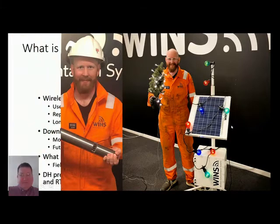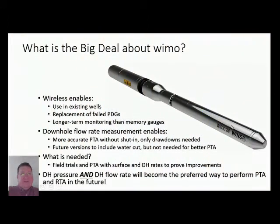Doesn't that look nice? So what is the big deal about Wimo? The wireless capability enables you to use it in existing wells. You can replace failed PDGs, permanent downhole gauges, and you get longer-term monitoring compared to memory gauges. So it really fills a gap between permanent downhole gauges, which have to be installed at completion and can fail, versus memory gauges, which are relatively short-term, and you don't even know if you're recording the data accurately or not.